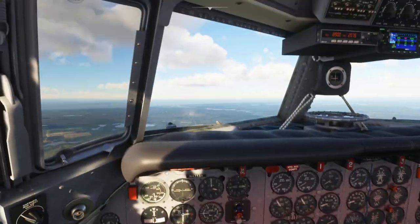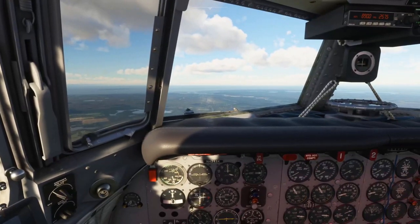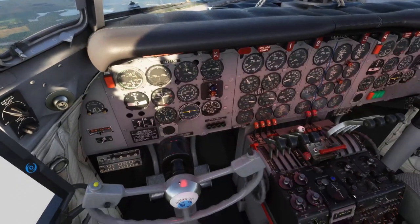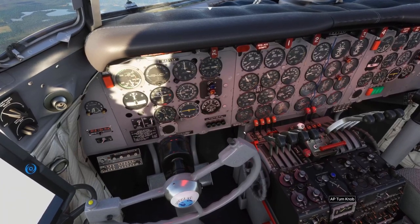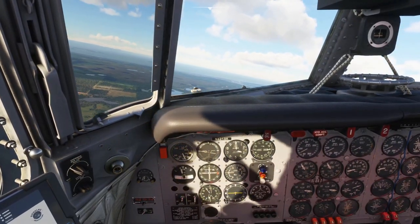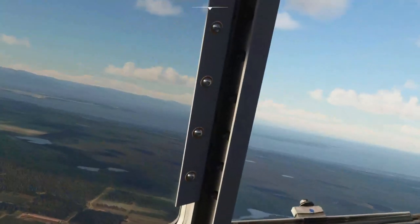So at this point, we're real slow. We're at 120 knots, just puttering along. And we are fully configured for landing. And the needles are starting to come in now, so we're going to begin a left turn. And we can see the runway right there. We're now visual to the runway.